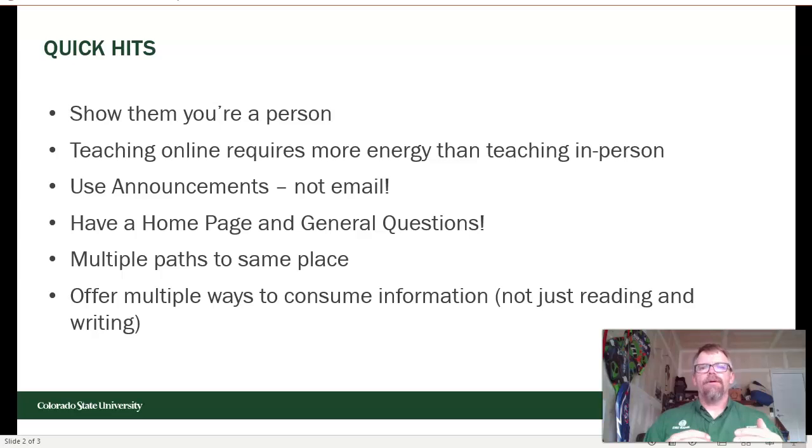Now, as far as some technical things you can do, use announcements in Canvas. We all have a Canvas announcements page. Use that. It's sticky. It goes to their email. They'll see it. It's part of the course record. Right? Have a home page. Think about what page you want them to land on every time they log into the course. What page is going to be the most efficient and most useful to them?